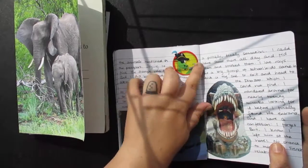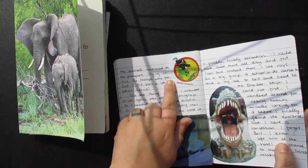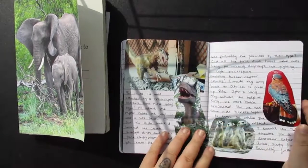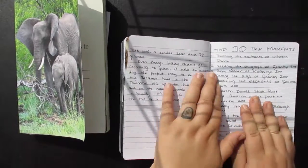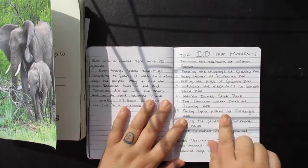You just be aware that you're going to make the paper wet, so let it dry a little bit. I did not let it dry, so you can see that some of my pen got a little bit fuzzy. I just used a Papermate Flair in black for this whole journal. Then at the back here, I have my top 10 trip moments.